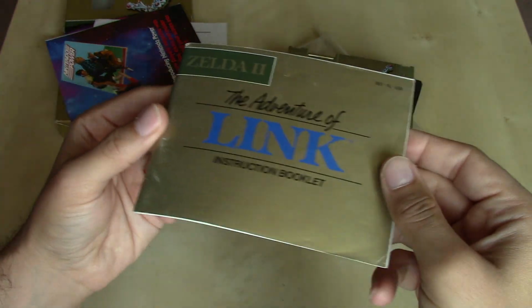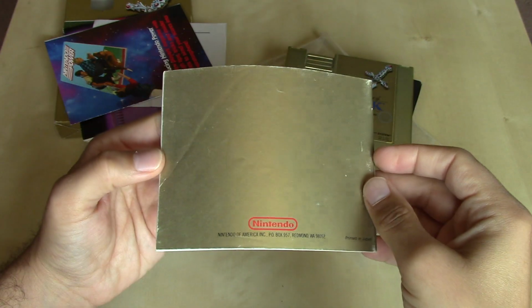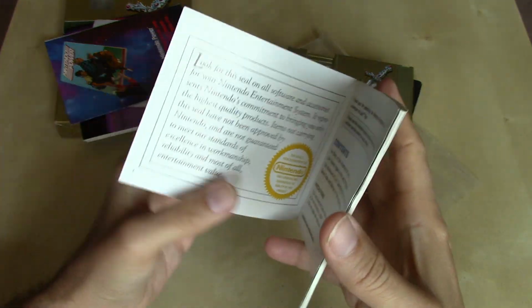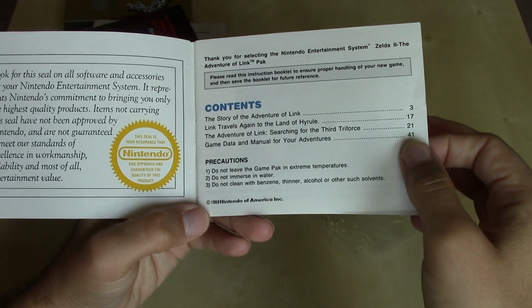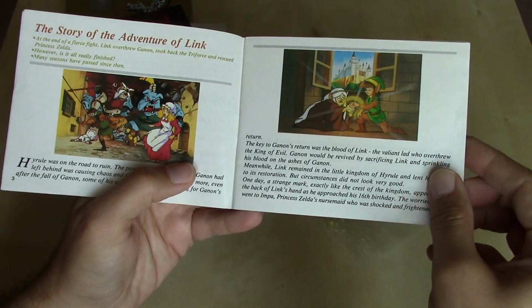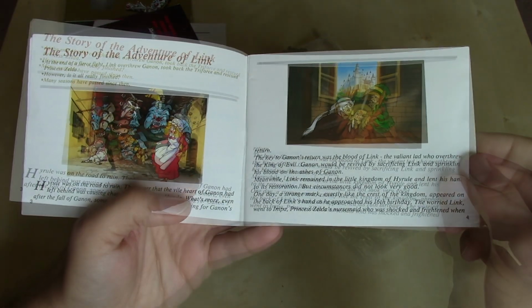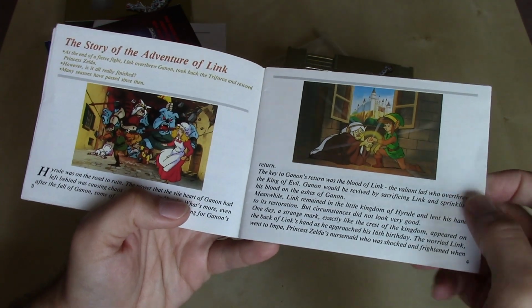So let's take a look and see what the instruction booklet has to tell us. All gold, similar branding that we saw on the box, and nothing too much of interest on the back. So we've got, just like the first Legend of Zelda game, a huge exposition of the backstory, the story of the adventure of Link. And they go through quite a bit of detail here in the manual. The first several pages are the story.